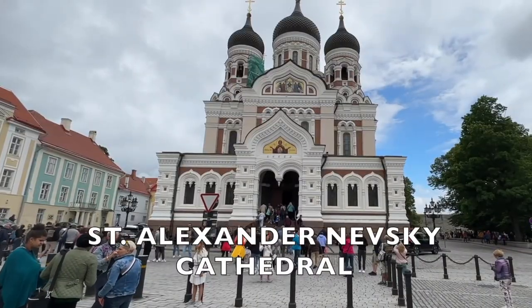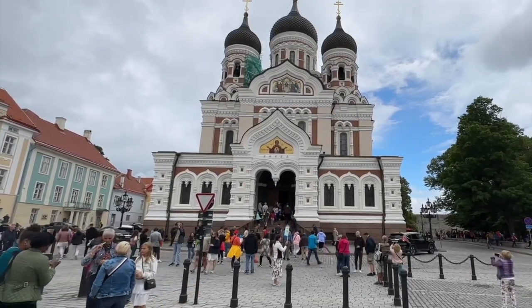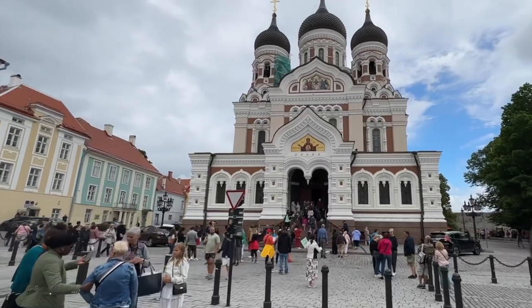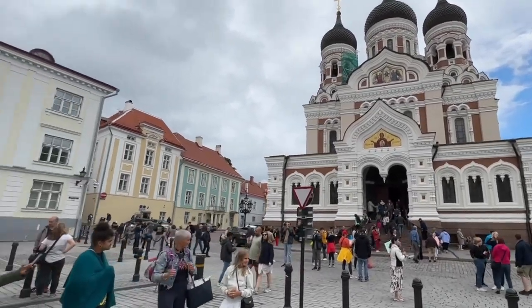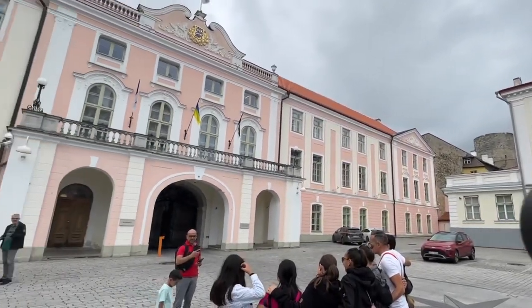And there she is, folks, the St. Alexander Nevsky Cathedral atop the Old Town in Tallinn. But what's really cool is what's right around. Behind me is the Parliament Building of Estonia.